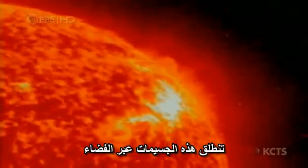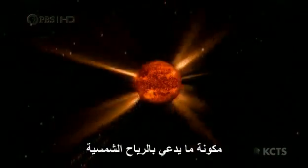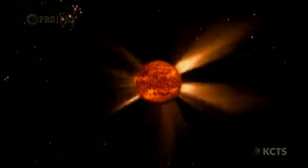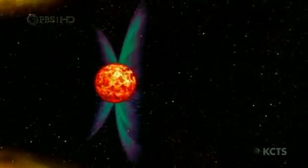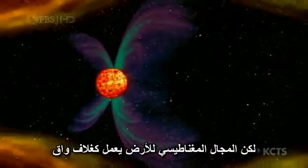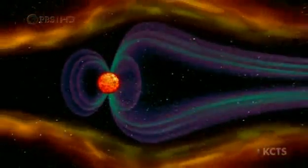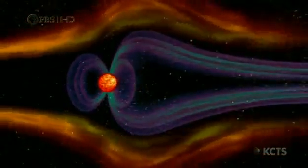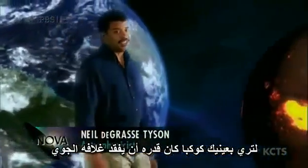These particles hurtle through space at about 1,000,000 miles an hour, forming what is known as the solar wind. Some think that if the solar wind ever reached our planet, it would strip away the atmosphere. But Earth's magnetic field creates a protective shield that deflects these deadly particles. And you don't have to travel far to see the fate of a planet that lost its shield.